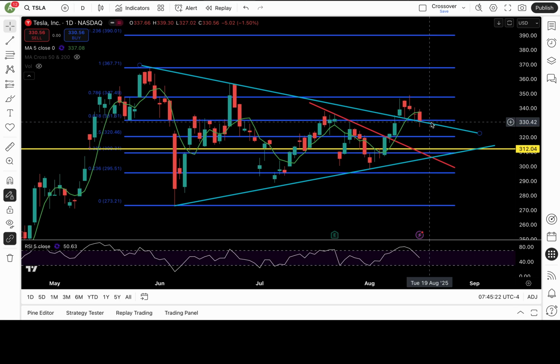Otherwise, I would remain bearish as long as below 331.5. 330, 328, 326 or lower will be in play, but I really do think we can drop another $10 to $15 to the downside. Keep in mind my fib level at 320.5, definitely an important level to watch and definitely in play as long as below 331.5.